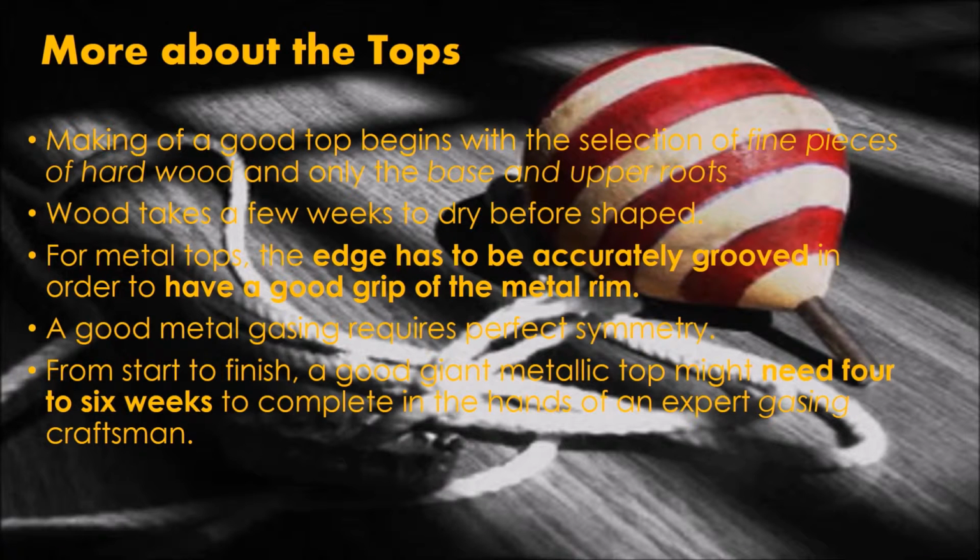Besides the base and upper roots, you can also use the portion where a branch joins the trunk. After the wood dries in a few weeks, the wood can be shaped into a discus shape, which is traditional for tops. Tops require perfect symmetry because this is extremely important if you want the top to spin for a long time.